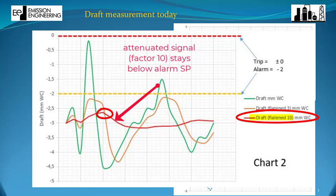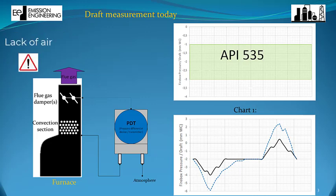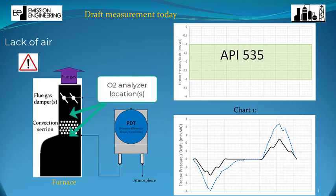But this is a decisive point. The operator got to know whether the transmitter tells him that there is a safety issue or not. If there is a real lack of draft, especially in furnaces with natural draft burners, this means the combustion process may run out of combustion air.